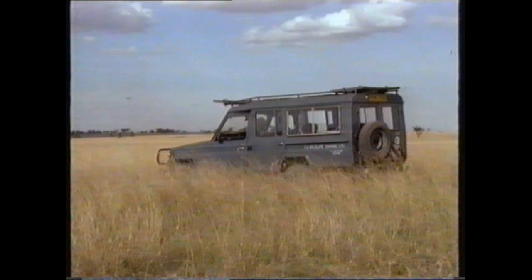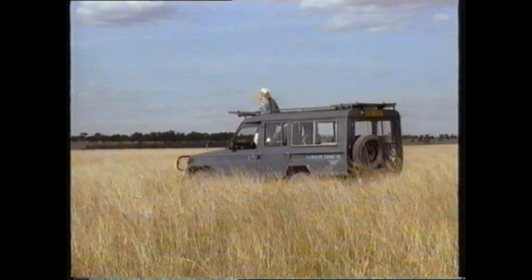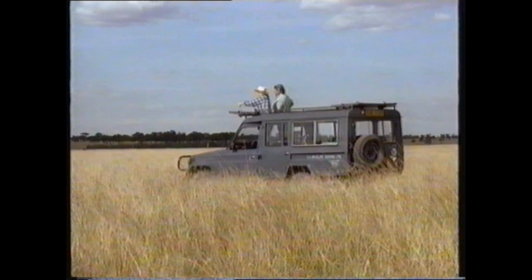We were lucky too. After hours of searching, we eventually found the group of young males we'd been looking for. We've just come in closer and there's a lot of red down there. There's meat. Yes, it looks rather like a Thompson gazelle to me. Small little legs, you see.